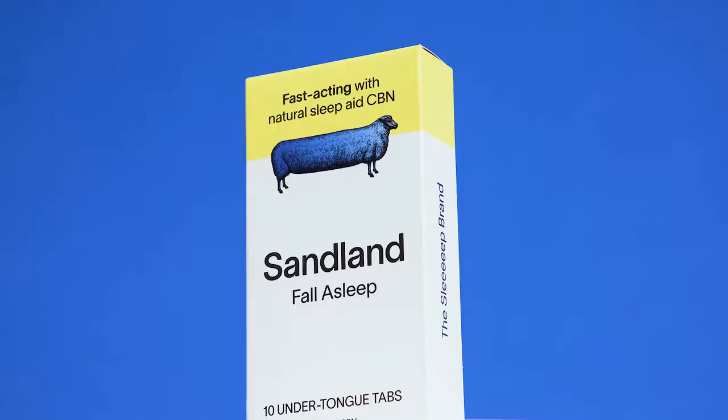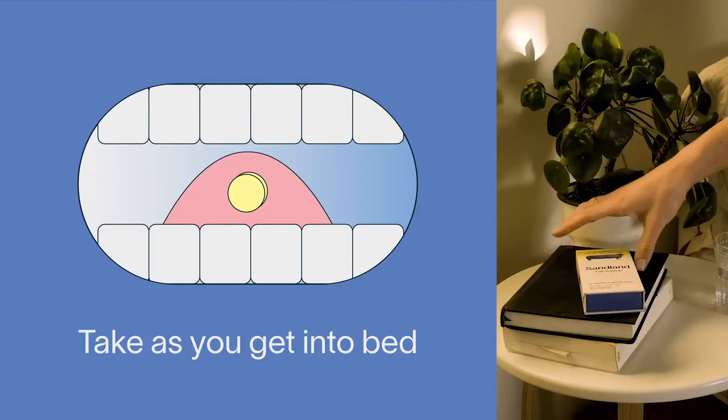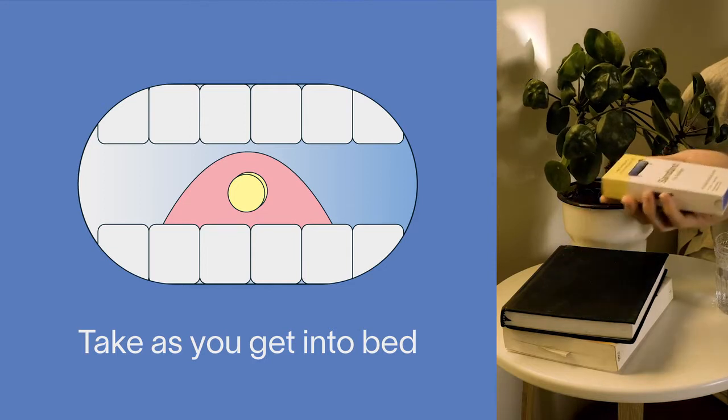First, let's talk about fall asleep. It's a sublingual, which means that it works by dissolving under your tongue. You should take it as you get into bed, or about 30 minutes before you want to fall asleep. Unlike a regular pill, this form is the fastest way to get ingredients to start working, which is key when you're trying to fall asleep at the beginning of the night. Pro tip, you're welcome to bite down on that tab so it dissolves faster if you want.